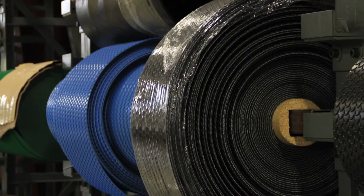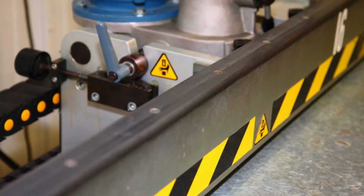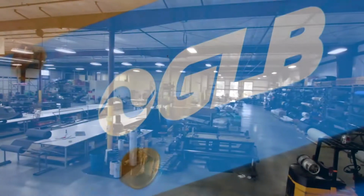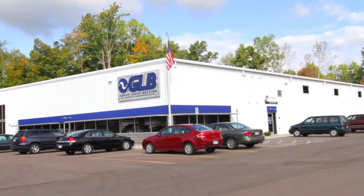As you plan your next conveyor system, every decision now could have costly consequences. Consider this: if you're looking for a partner who can optimize your performance, productivity, and profitability, Great Lakes Belting truly offers you the best value for your application.